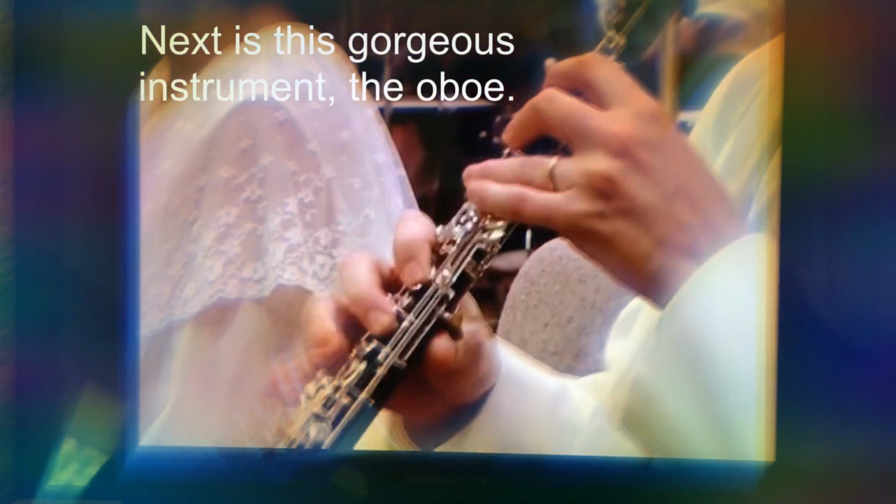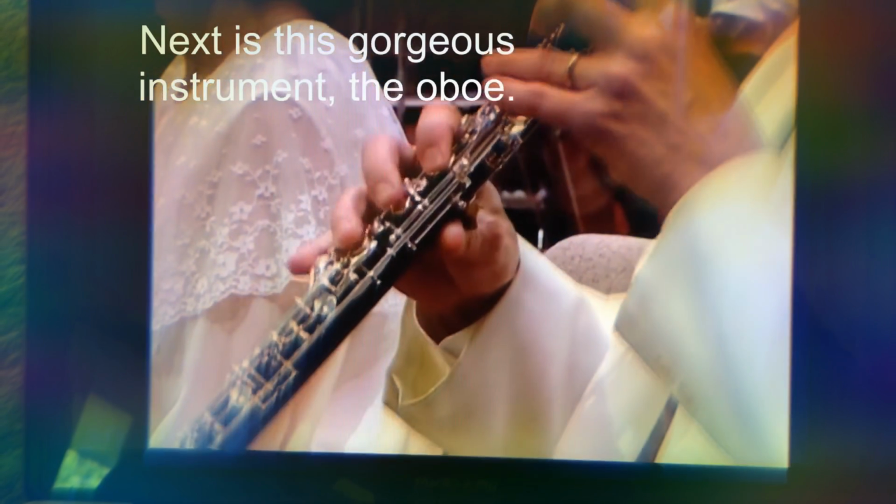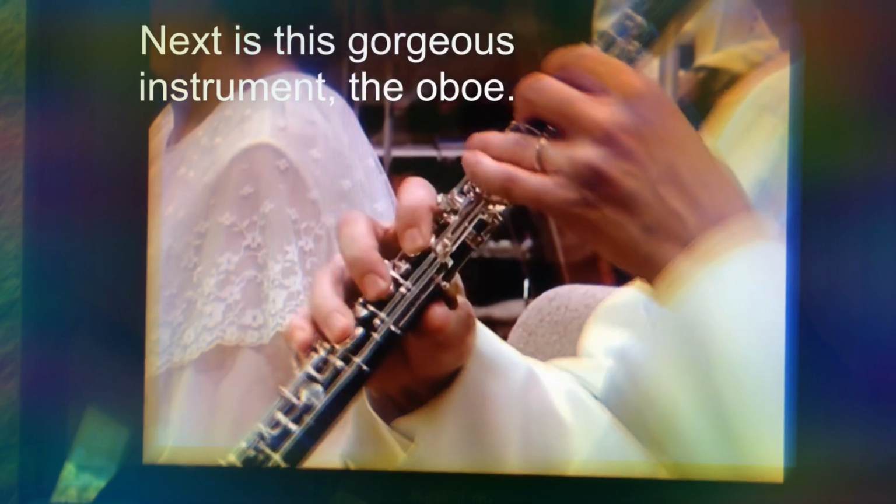You got it! That's the oboe! The oboe is a slender wooden instrument that you play by blowing through two reeds in its mouthpiece and pressing its buttons. Listen to the music that it makes.